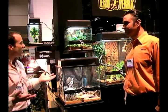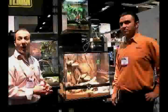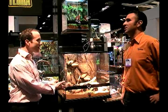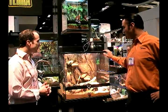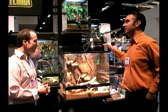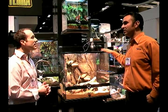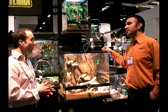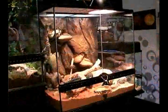Terrific. Let's go to another size. Okay, so what do we have here? The 24, 18, 24, is that right? Yep. This is the size that we have that's in between some of our 36-inch cages. So this would be, I believe, the 6th in the line of our 9 cages. Okay, right, 9 cages. That's a whole bunch of cages. Yeah, and that's not including our screen terrariums.